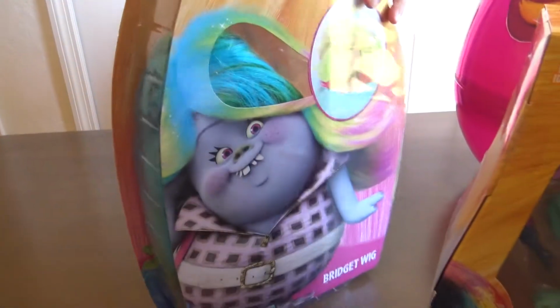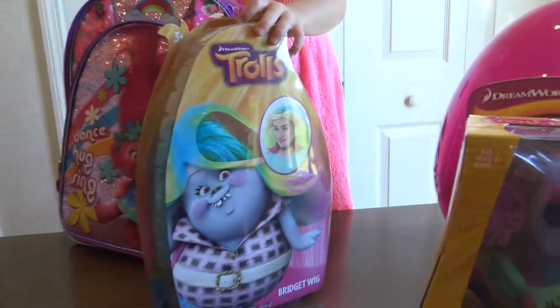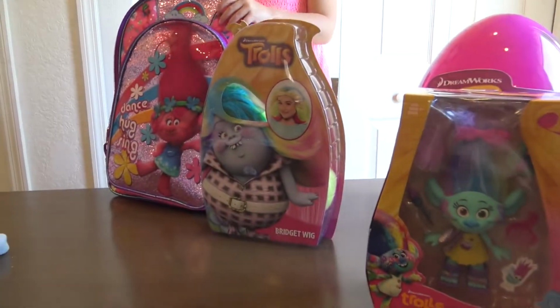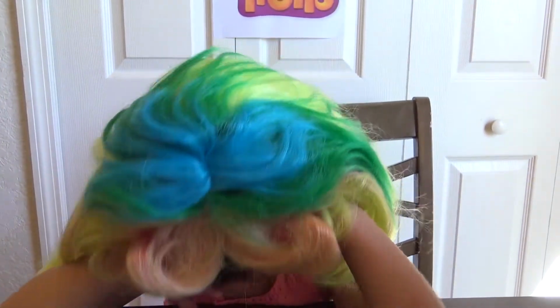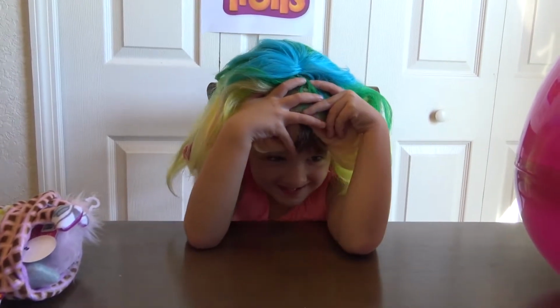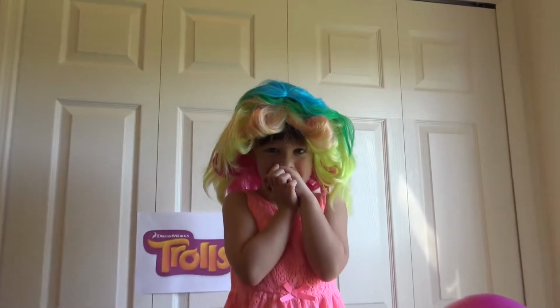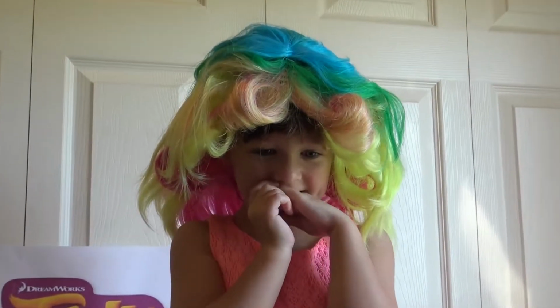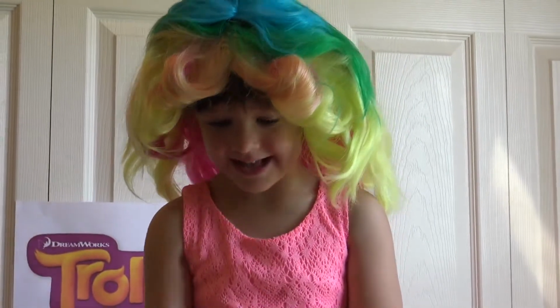I love Harper. What else do we have, Isla? Oh, we have Bridget hair, rainbow hair. Wow, that's amazing. What else is in there? Is there anything else? No. Is that everything? Okay, let's get these out of the boxes. Isla doesn't like wigs. Let me see, Isla. Look at your hair. That's amazing. I love your hair, Isla. You look just like Bridget. You gonna go roller skating later?